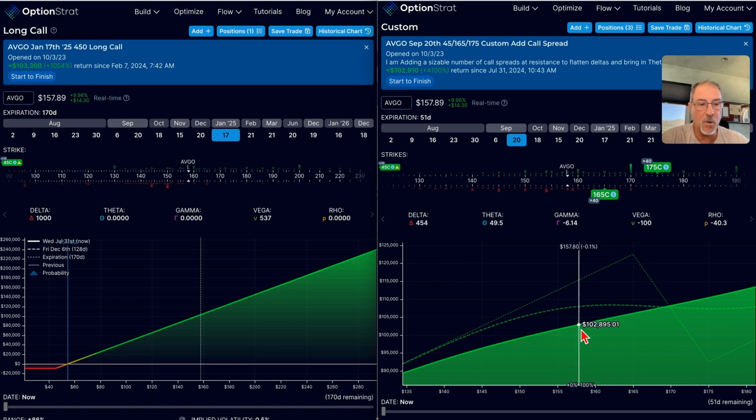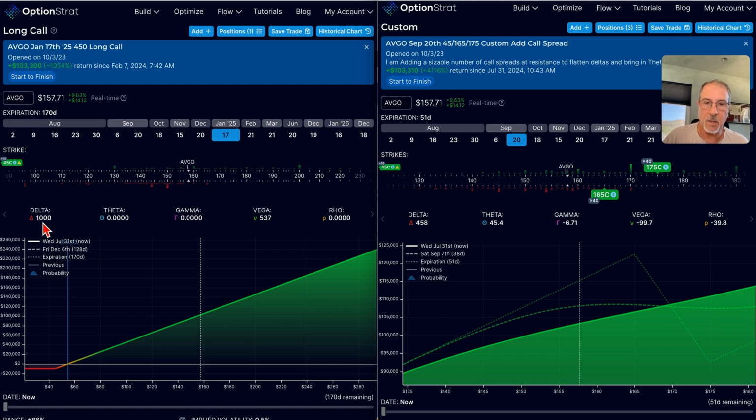So I'm at 102. If AVGO backs off, it's not going to be as dramatic or as traumatic to me, because this call spread will have more and more value to it as the sell-off occurs. I've essentially flattened my deltas. We can see over here my delta, which of course is a measure of how much the value of the call is going to go up for each dollar in price movement. And I've got 10 of these, so that's 1,000 delta. It's a 1-to-1 ratio.